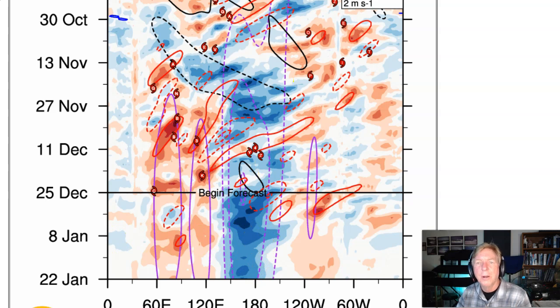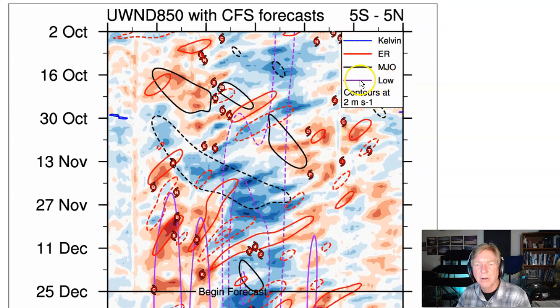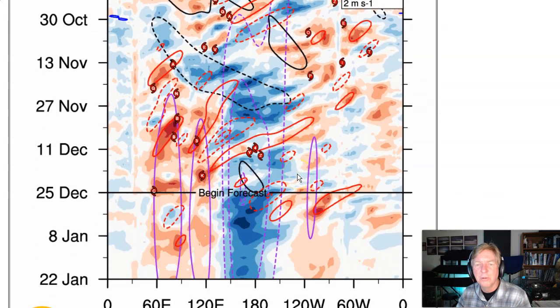This is all, and the purple dotted line. In fact, here you go. Low, purple. That's the low pass filter. When it's dotted, that suggests a high pressure bias over the West Pacific here, and that is the hallmark of La Nina. Okay, and you also see the solid contour, the low pressure bias in the Indian Ocean. So again, another sign of La Nina.